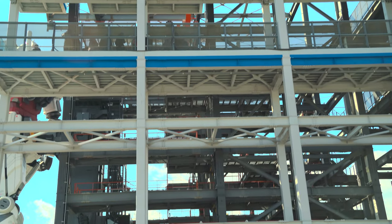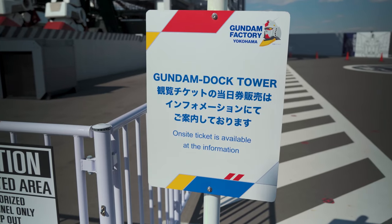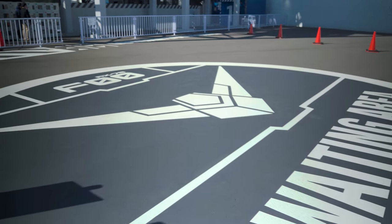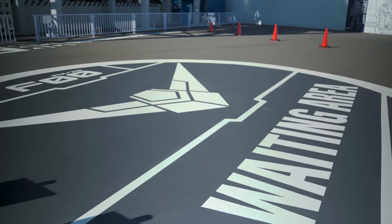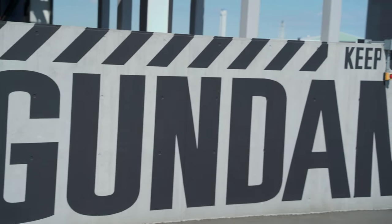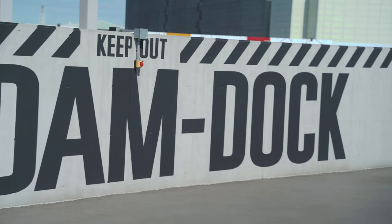You can also get tickets to the Gundam Dock, located 6 stories high, to take close-up pictures, but it's first come, first serve, so get your tickets quickly. I'd love to play for you the audio of Awakening, but due to the copyrighted music used, this video would get copy-struck faster than you can say Shining Finger, so instead, please enjoy this copyright-friendly music, and let the show begin.